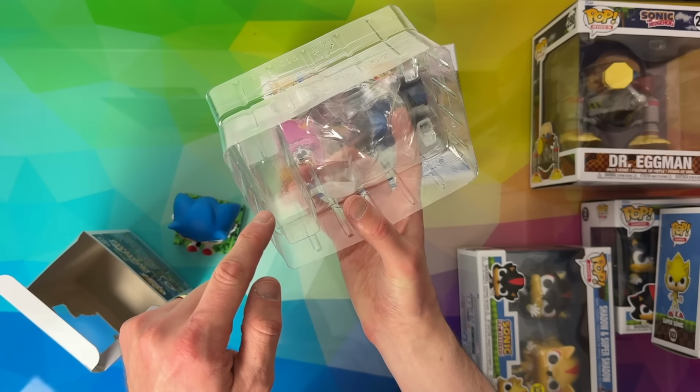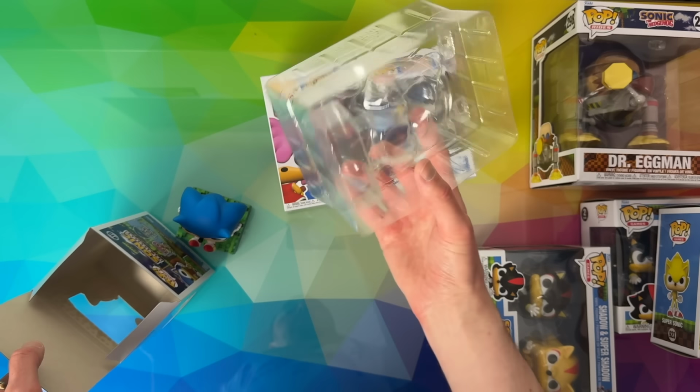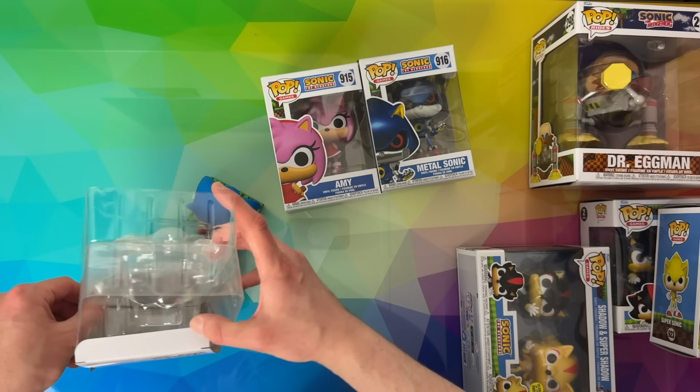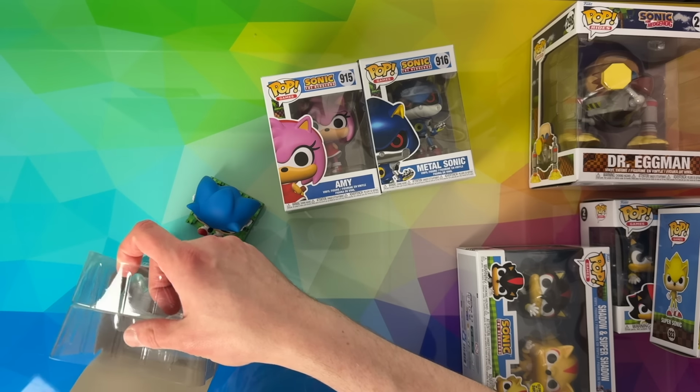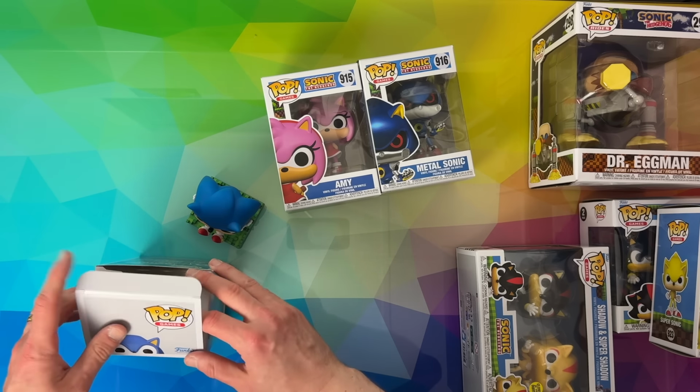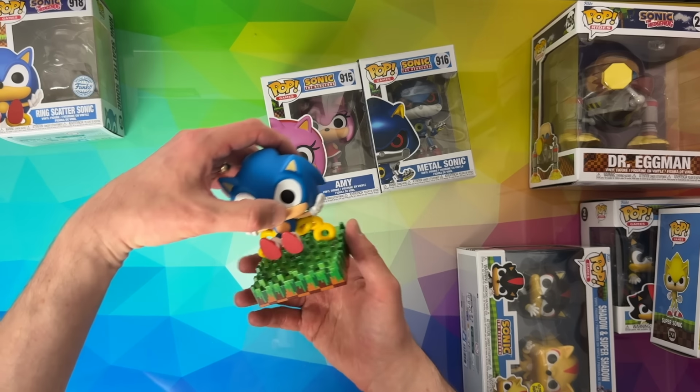Normally, actually, with these, which we might see in some of the others, you can actually stack them. I like to stack the plastic things when I put them in storage. But we'll keep that one in the box there for now. So let's have a closer look at this Sonic.